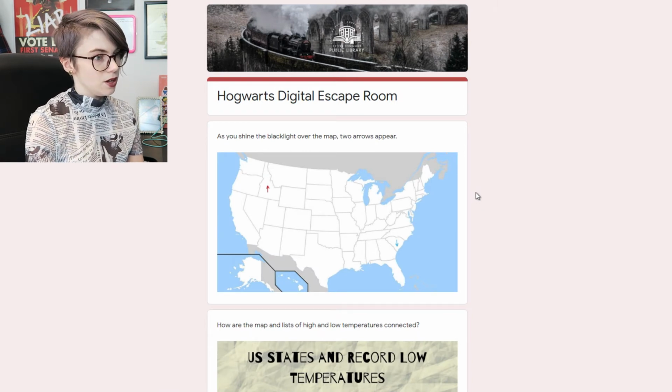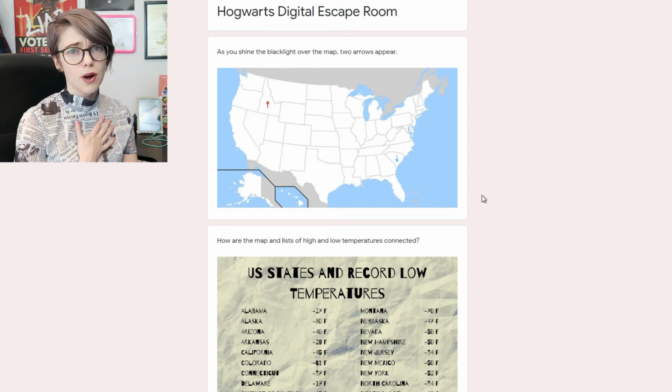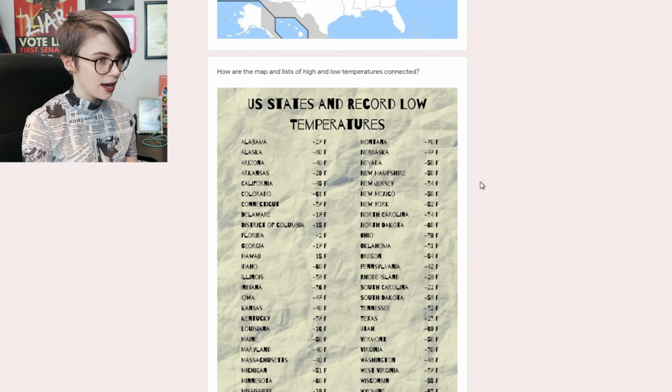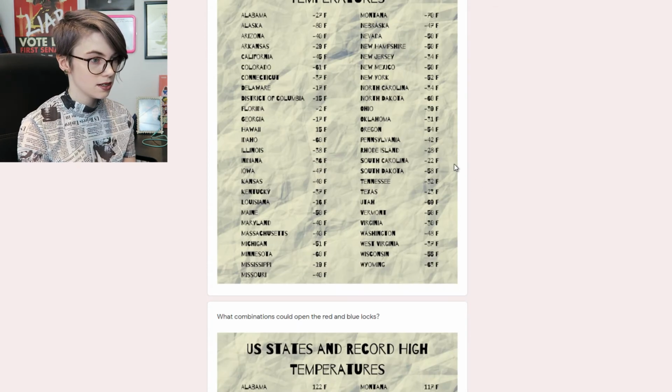As you shine the black light over the map, 2 arrows appear. Oh no, it's going to require me to know what American states are. That's brutal. I'm going to need to Google this. How are the map and lists of high and low temperatures connected? The highest high and the lowest low. What combination could it be?